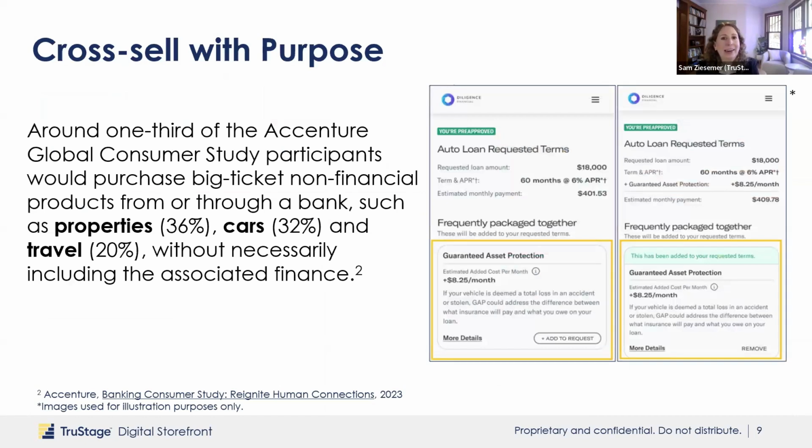And the last point that I want to hit on before we jump into how the digital storefront has applied some of these practices is, how do you cross-sell? So I thought this quote from the study was really interesting. It said one third of the participants in the study would purchase big ticket non-financial products through a bank or credit union in this case, such as properties, cars, or travel. And so it just shows the mindset of the consumer is expanding.